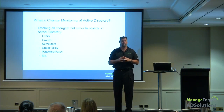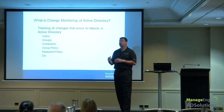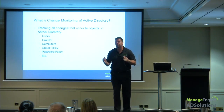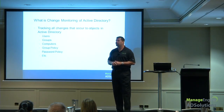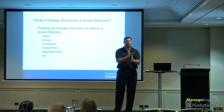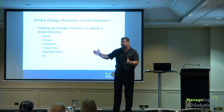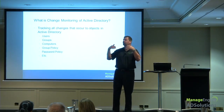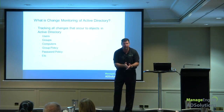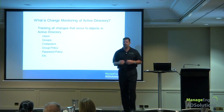For example, password policies. I find that many organizations' password policy for Active Directory users is incorrect. And administrators don't even know it. But if you know that today your password policy is correct, wouldn't it be nice to somehow get an alert if the password policy ever changes? That way you don't have to go run reports, you get an email telling you the password policy changed 2 seconds ago, you might want to go investigate that. That's what we're talking about with change monitoring.